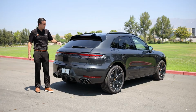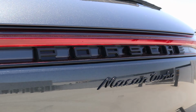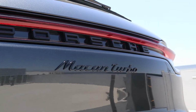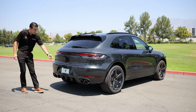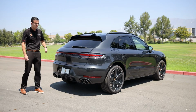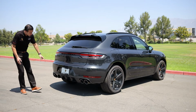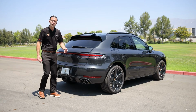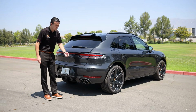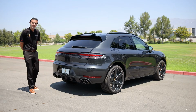As you move down to the rear windshield wiper, you will notice the trunk release button. And further down, we'll have the optional rear badging finished in black. Further below will be the 4 points of the rear sensors and rear mounted reversing camera. Again, being that this car has the Sport Design exterior package, the lower diffuser has been finished in volcano gray. And this particular Macan Turbo will be mounted with the Sport exhaust system with tailpipes finished in high gloss black.